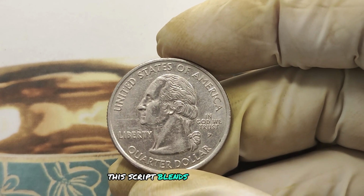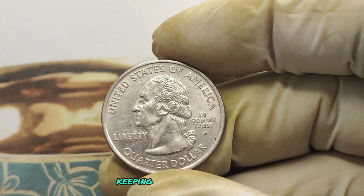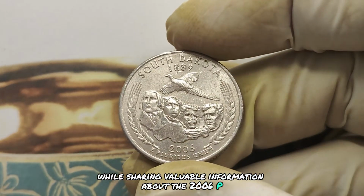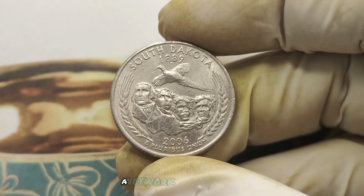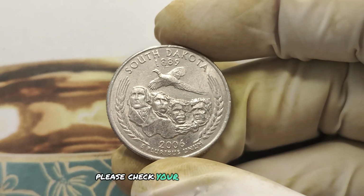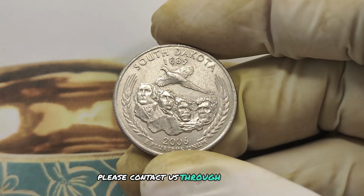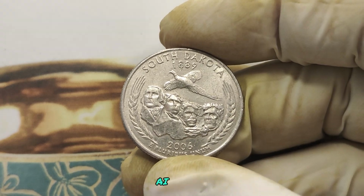This script blends education and excitement, keeping the audience hooked while sharing valuable information about the 2006 P Mint mark quarter. A network error occurred. Please check your connection and try again. If this issue persists, please contact us through our help center at help.openai.com.